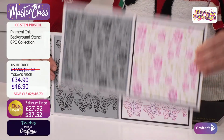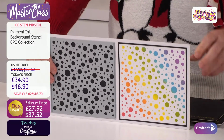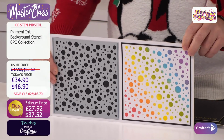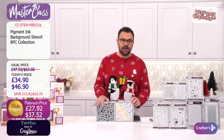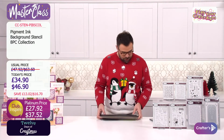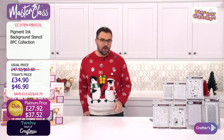You've got the rosebud floral. You'll also get in here the beautiful butterflies and the polka dots as well. $34.90 or $46.90. You've all got a really nice healthy saving there of £13 or $16, and of course you're going to be using your Club Inspired discount on top of there as well.